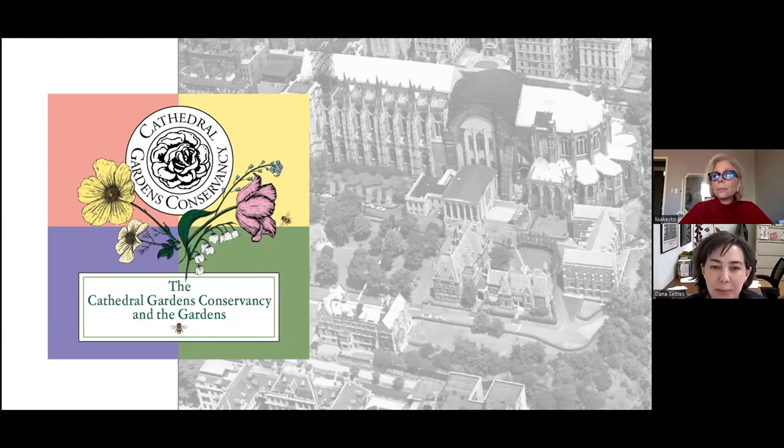I'm with the Development Department here at the Cathedral of St. John the Divine. I'm here with Lisa Keyko from the Gardens Conservancy. We're going to have a close conversation about our green space here at the Cathedral and the role that the Gardens Conservancy has played in maintaining and planning all that you see in our beautiful close. I'd like to welcome Lisa Keyko.